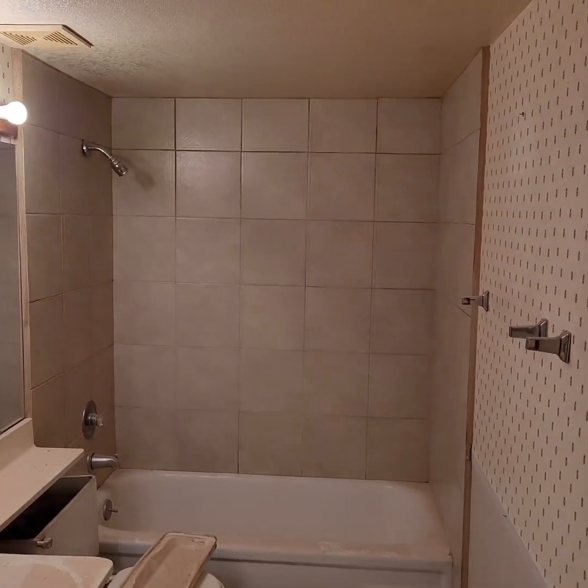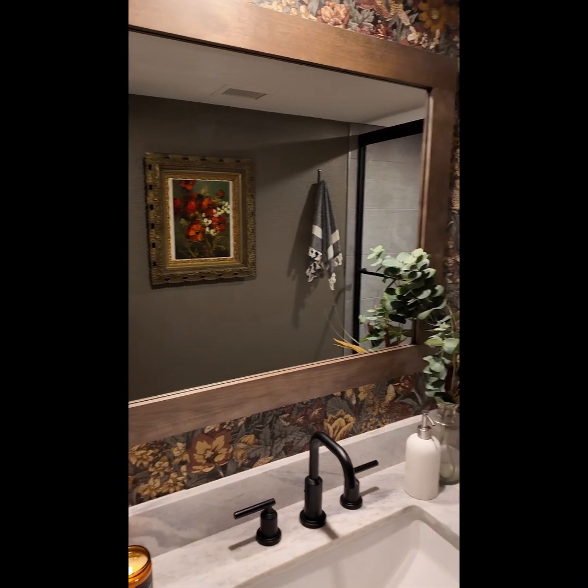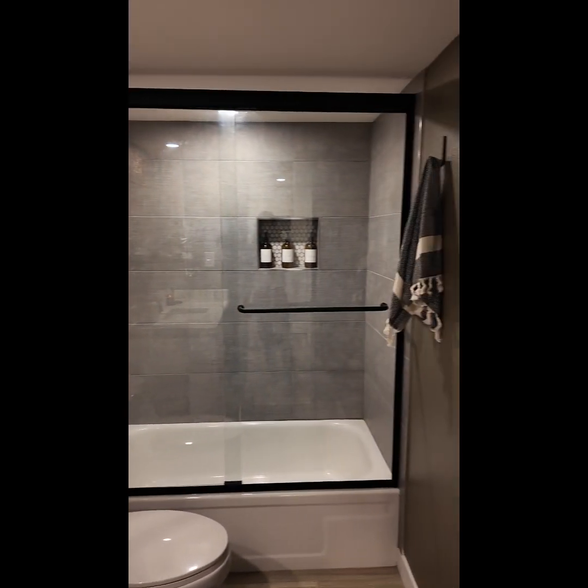This is how I took this nicotine-drenched, outdated bathroom into a modern, moody Spanish cottage design. I'll give you some remodeling and design tips along the way too.